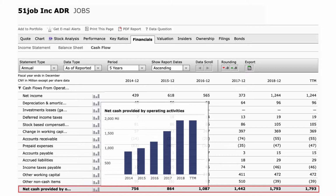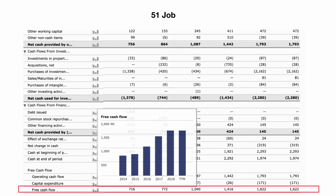For example, look at this company, 51 Job. It's an online recruitment service based out of China. They own the largest job site in China, and they also provide other human resource services to small and medium companies. Now, not only their cash from operations, the cash flow generated from operating activities, not only that's showing a solid growth, even their free cash flow is growing a lot. Why? Because the company hardly needs any capital to run the business. As the company grows, they're actually throwing out capital. So their free cash flow keeps growing. So these are the kind of businesses which I really like.